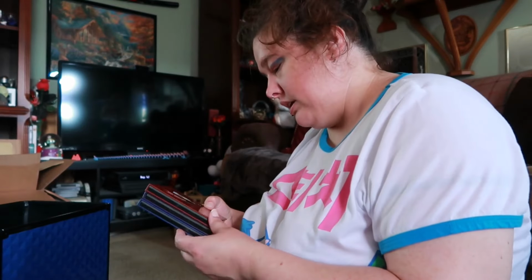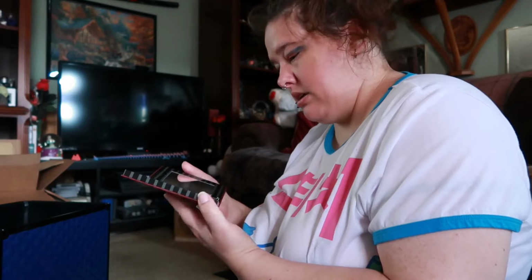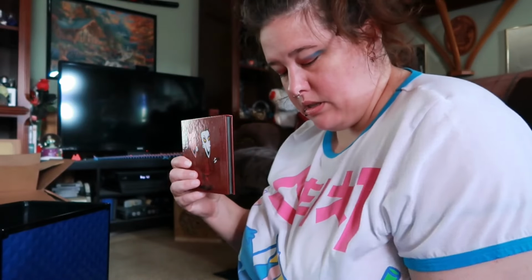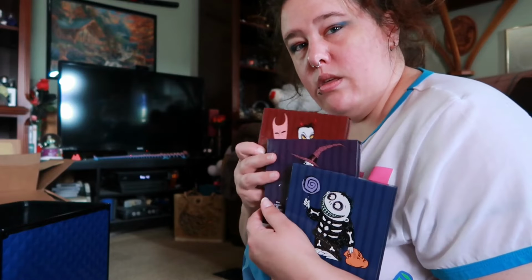These here are from, I could order them from Hot Topic. I think after these I didn't order any more makeup from Hot Topic. But these do seem to do good. These are the Nightmare Before Christmas collection.